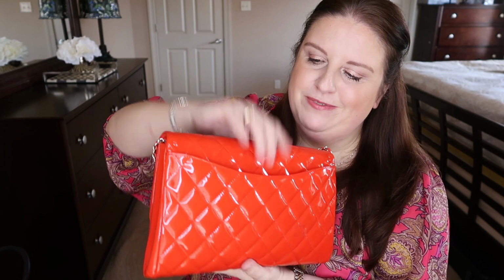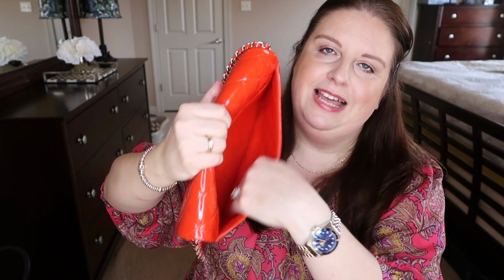It's perfect for your iPhone. And by the way, everything is lined in the red leather. So this handbag is just super, super fancy. And I don't think I'm ever going to sell it because I got it at such a good price, and the fact that it was brand new, and you never know, it's Chanel, I might need it, right?